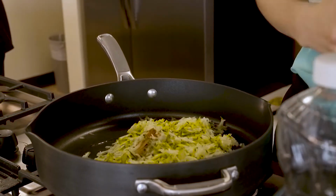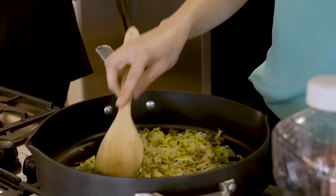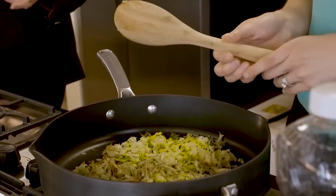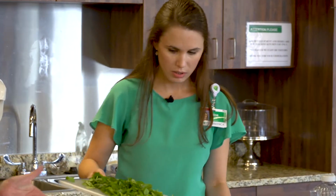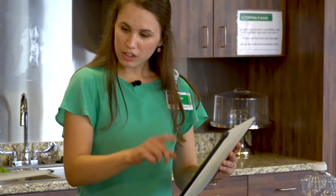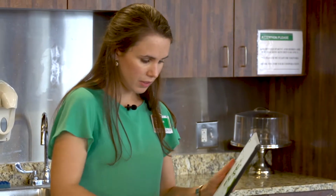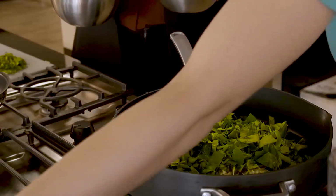That goes in there. Tell us what's next. All the vegetables go in. Once our zucchini cooks down for a minute, we're going to add our spinach. Just add it, pretend it's all cooked down. We'll add our corn and our beans. And then we'll save our fresh cilantro for last.